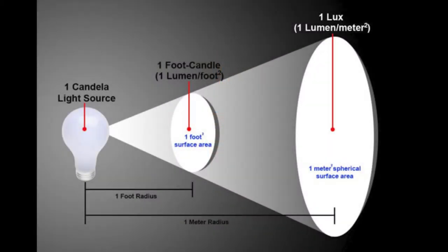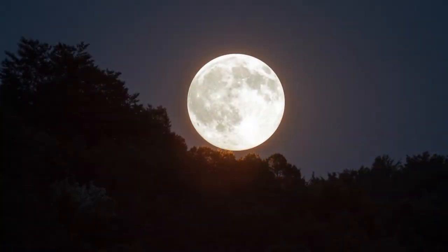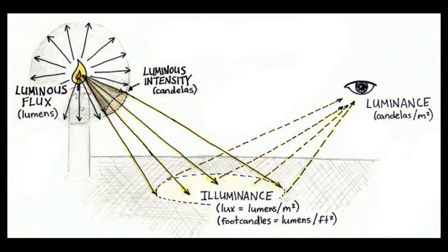Similarly, the metric unit of illumination known as lux is the amount of illumination produced on a 1 meter square surface 1 meter away from the light source. As a visual reference, the sun's illumination on a summer day may exceed 10,000 foot candles, while the light reflected by the moon at night is closer to 0.002 foot candles. You may be more familiar with the term lumens, commonly found on packaging for household light bulbs. Lumens are a measurement of luminous flux, or the total amount of visible light a lamp puts out, while candelas are a measure of luminous intensity or brightness in a particular direction.